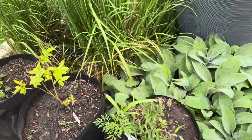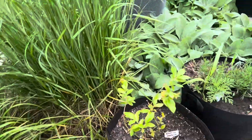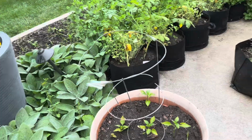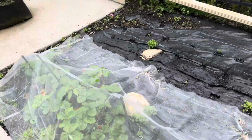I'm growing lavender. I'm also growing Blue Crop blueberry and Blue Ray blueberry. Blue Crop is the one I can't remember there. Now, green peppers, I'm growing a few right there. Talked about it a second ago and talked about it a lot more while I was walking over here. But this area is absolutely beautiful. Very excited about that. Strawberries doing very well.